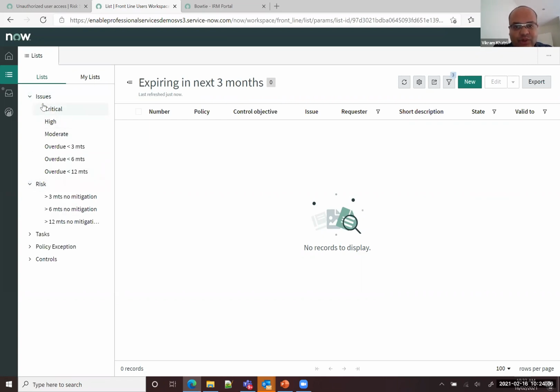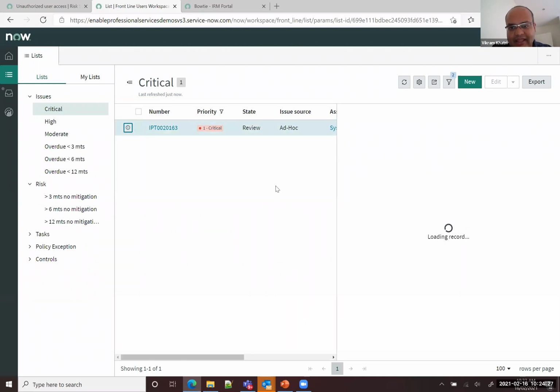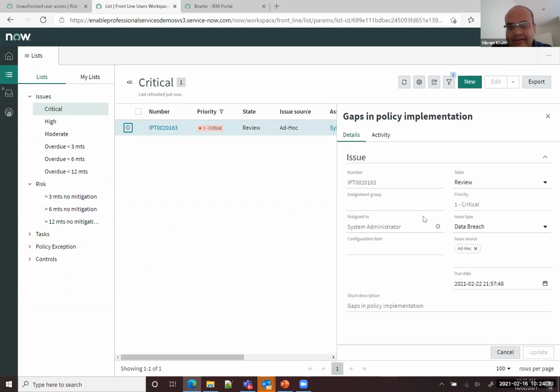And if I expand all of these, again, they are neatly categorized into various ratings. So for example, if you just want to quickly look at critical issues which are currently open, you can have a view of that, with again, just a single click. And now if you want to look at a little bit more detail of this issue, because I can see that this issue is in the review state, but what's really happening, I have a preview mode here. So I can just click on that eye icon which appears, and I can then look at the details of the issue. For example, who it's assigned to, what the issue type was, the priority, the due date, and if there are some things that I want to change, I can change that as well.